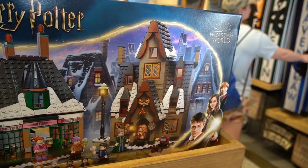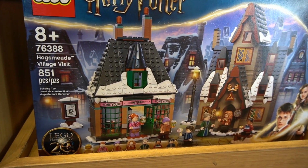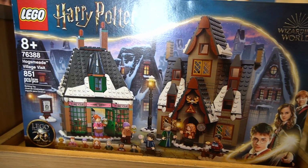Ooh, I saw this and wanted to cover this. Look at this. Hogsmeade Village Lego set. That is cool. I wouldn't mind having something like this. I did not see a price on that, but I'm thinking $40, $50.